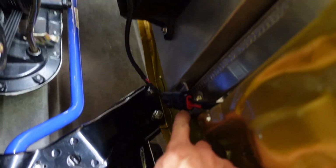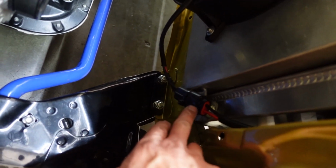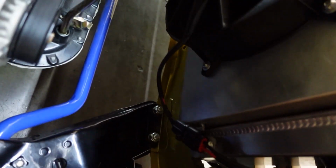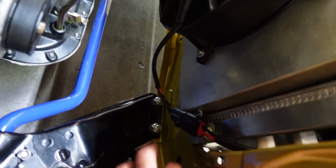Gonna be tough to see, but I spliced in this big Weather Pack connector. So this guy is actually rated correctly for the 10 to 12 gauge wires and for, you know, extended 30 amp use. Way bigger, but this is absolutely what's necessary to run this powerful Spal fan.